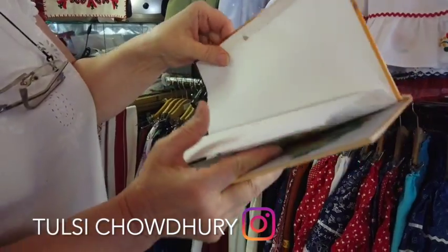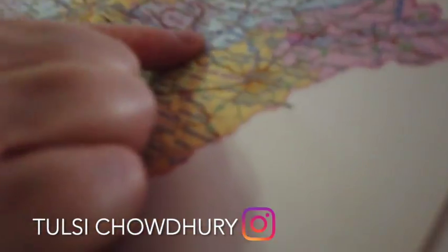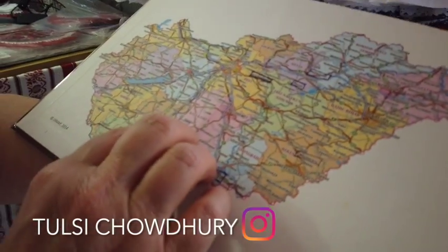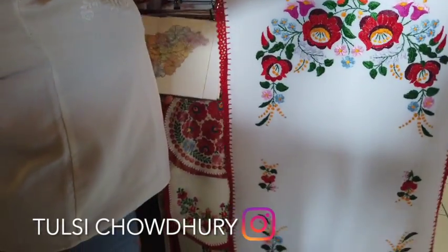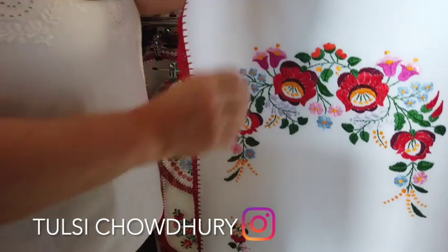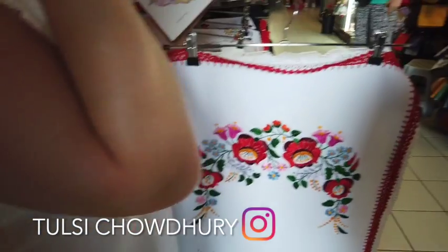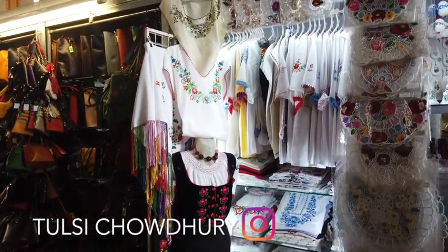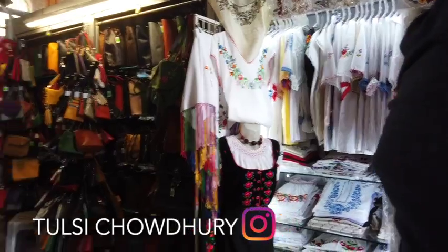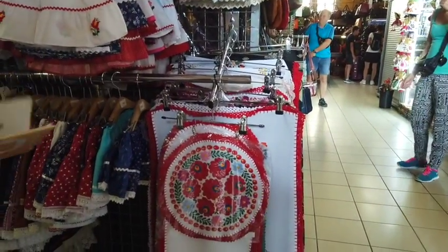Prefer Kalocsa or Mezőkövesd. Here is Mezőkövesd. Mm-hmm. And that is Kalocsa. Okay. This is the Mezőkövesd design. This is the Kalocsa design. Oh, so, is this like a tablecloth? That is a runner, yes, on table. Yeah. And this also Kalocsa design. They're very beautiful. It's more color, more motif. Mezőkövesd design, not so many colors.